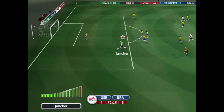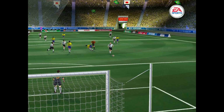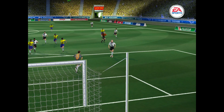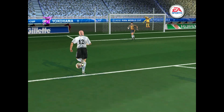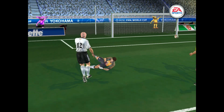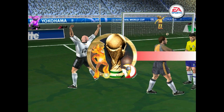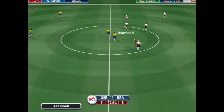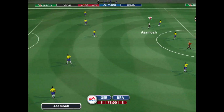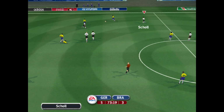Good sliding challenge. Oh, it's gone in! Let's have a look at that again then. He looked up, he's picked his spot and slotted it inside the right of the post. So, a little daylight between them now. 5-3 the score, and they'll try and keep a safe distance now, perhaps.